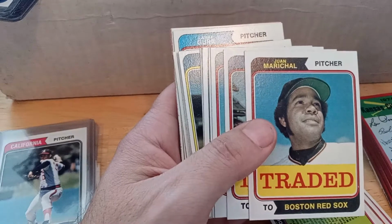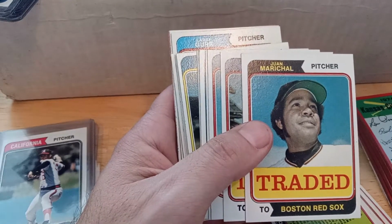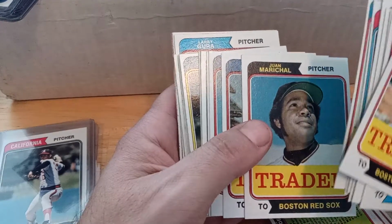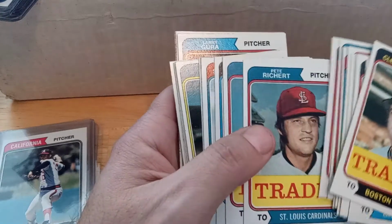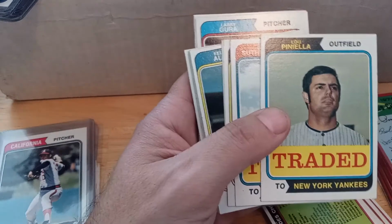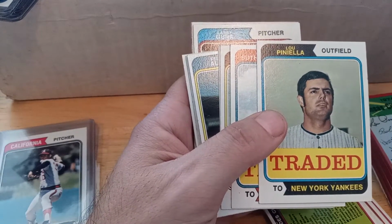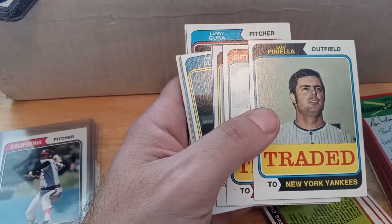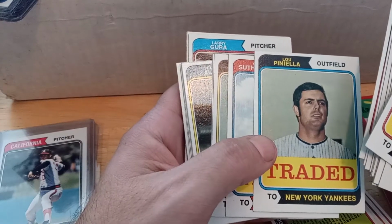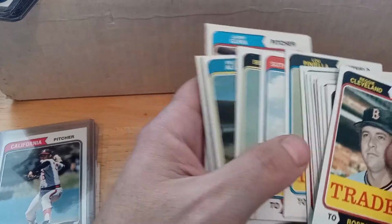This is an interesting player, right? I mean, Juan Marichal's vintage cards you would think would do better, but for whatever reason, his cards don't seem to get the same price as some of the other players. Very good pitcher. Lou Piniella, who started out with the Kansas City Royals, I believe, and then went to the New York Yankees, where really he made his name both as a player and then as a coach, manager.